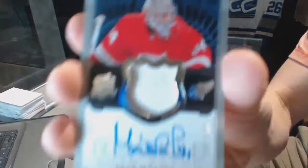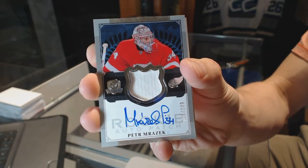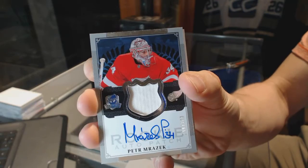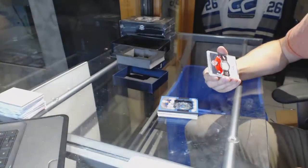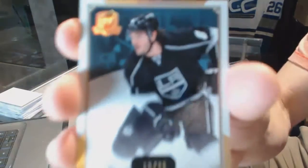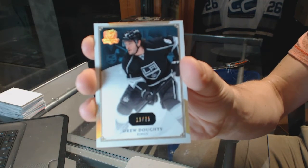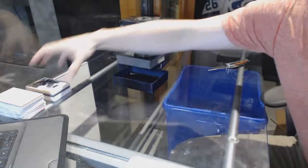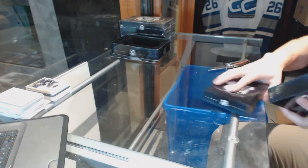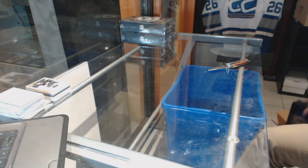We've got a one-color rookie patch auto numbered to 249 for the Detroit Red Wings, Petr Mrazek. Rookie patch auto of 249 for the Red Wings. And we've got a base gold numbered 15/25 for the LA Kings, Drew Doughty. All right, 10-2.